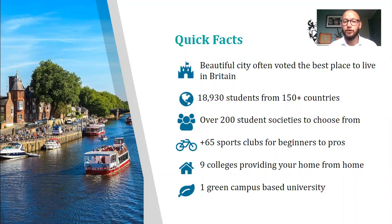Our campus itself is green and beautiful, and it's got lots of nature and wildlife. It's located between the city and the Yorkshire countryside, so you can reach the city centre in just 10 minutes by bus, 20 to 30 minutes by walking, but I recommend that you get a bicycle so you can enjoy the views.